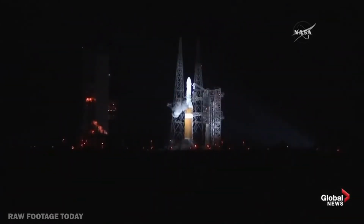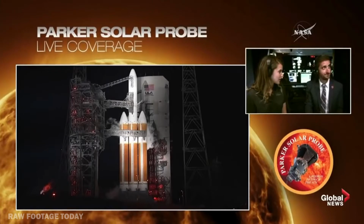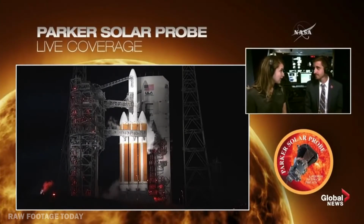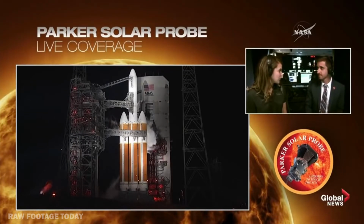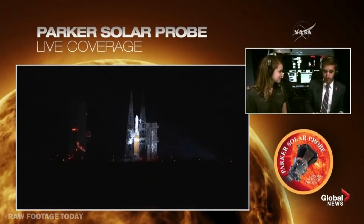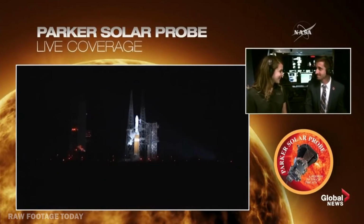This mission means a lot to us. It is a Delta Heavy, so Delta Heavy gets to show off its performance and get Parker Solar Probe exactly where it needs to go, which is the only rocket currently that can do that. So we're excited to be a part of that. Well, thank you very much for being with us, and enjoy the launch today. Thank you. You as well.